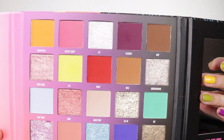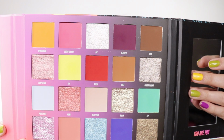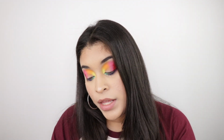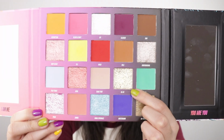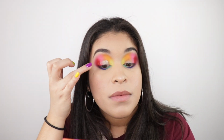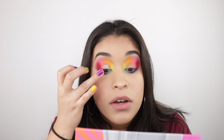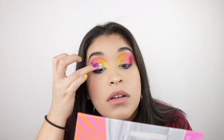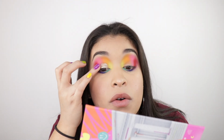So I don't even have to say it, but all the shimmers on this palette are absolutely amazing and beautiful, so it's really hard for me to pick out of all of them. I think I'm gonna go in with the shade called All In, which is this shade right here, and I think I'm just gonna go ahead and apply it with my finger because I feel like that's the best payoff, to be honest. Oh my god, this is so beautiful. Wow, this is gorgeous.